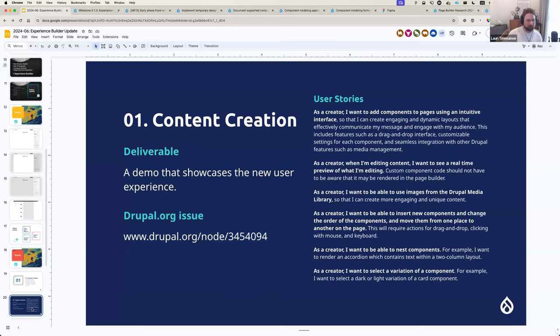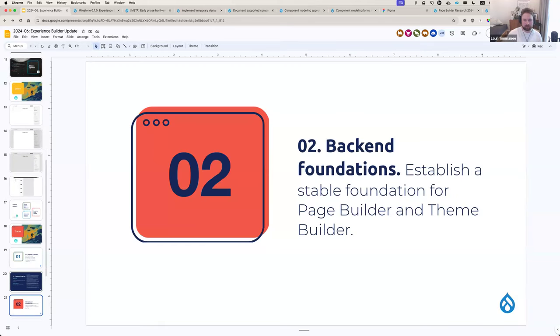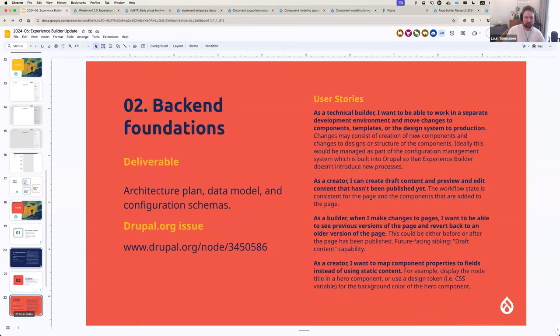So that's track 1, which we've defined. Track 2 is around backend foundations. That is about establishing a stable foundation for the page builder and theme builder, so ultimately the experience builder as a whole, and making sure that whatever we build on that side is aligned with this content creation side of things.